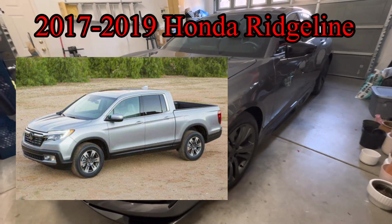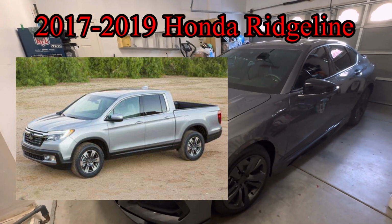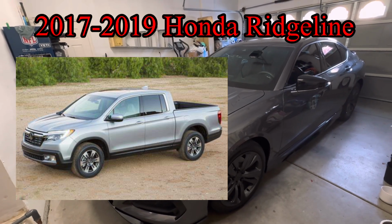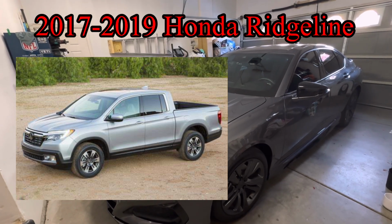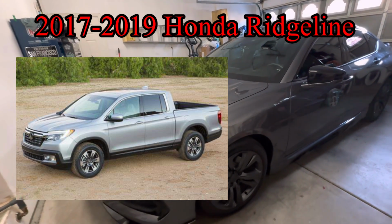Now, it doesn't show any particular models, trim levels, nothing like that. It's just announced that 120,000 vehicles that fall between 2017 and 2019. So if you're an owner of one of those vehicles, I would definitely pay attention to your mailbox because they normally mail the recall notices to you.